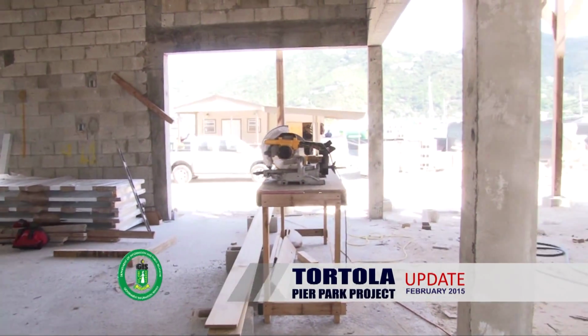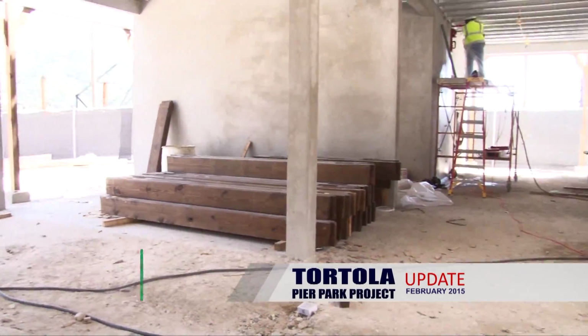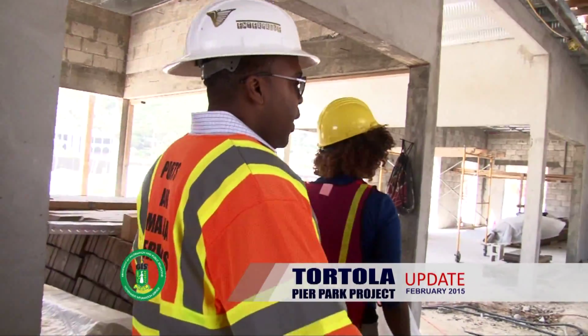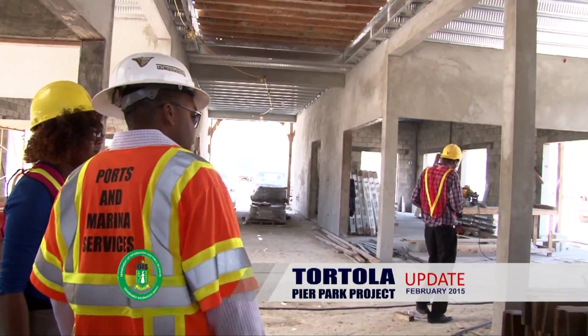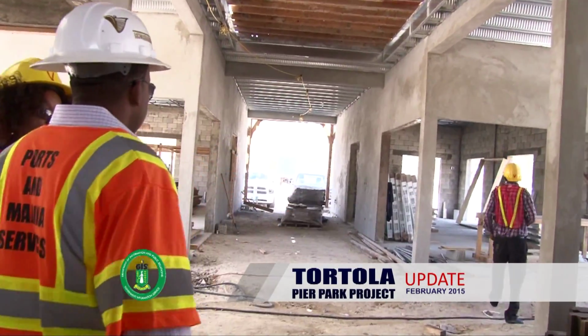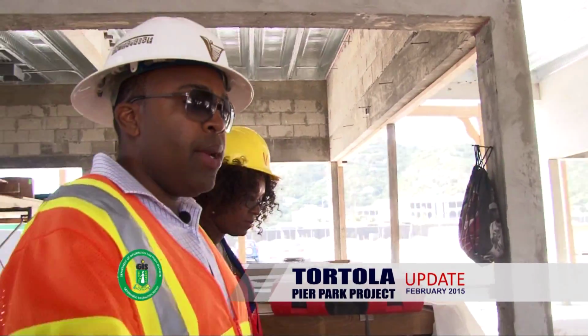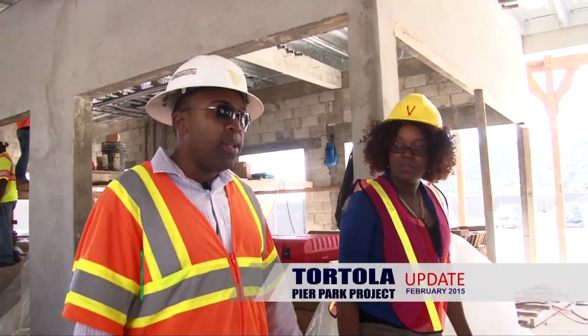There'll be 4 dedicated retail areas down here. This is 1, 2, 3, and the other one's 4. And this will be the central walkway that the guests come in to the building. We'll probably have the tourist board with an information center in this location as well. So once the guests come in, they'll be greeted by the tourist board department. And also we'll have local arts and crafts occupying this building.